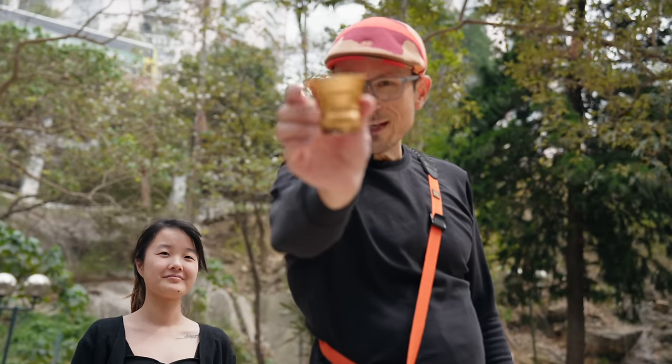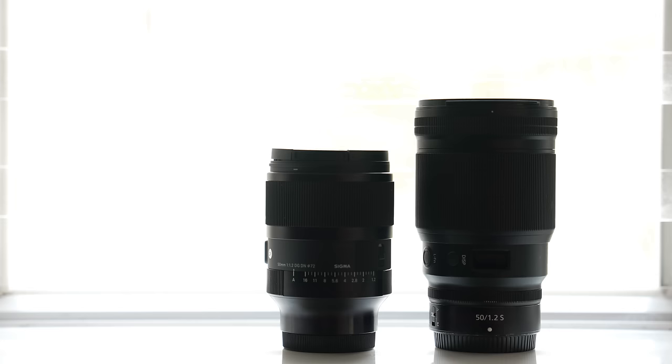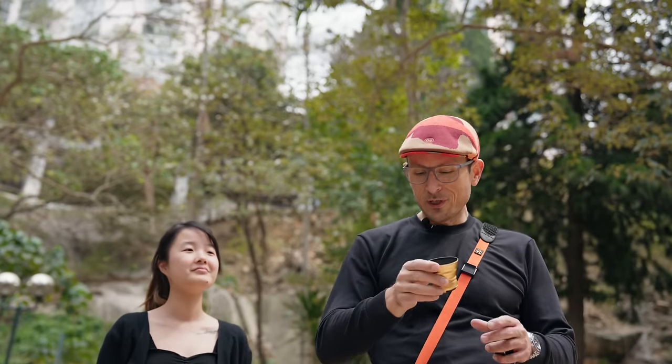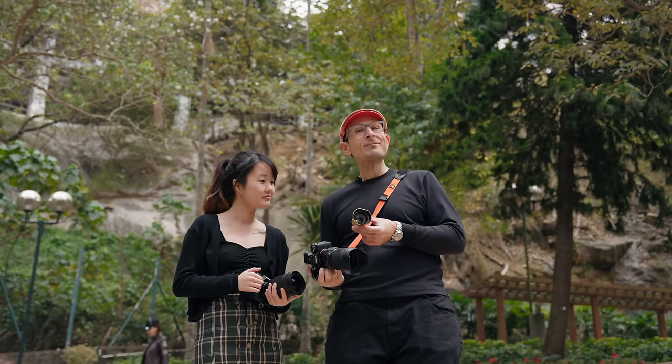Just for reference though, this is a 50mm f1.0 with the hood attached for full frame Leica M mount. So I'm gonna throw this in there as well. It's not optically brilliant, but it shows you this is small, but it's still not like tiny. Crazy, right? Right, let's go.